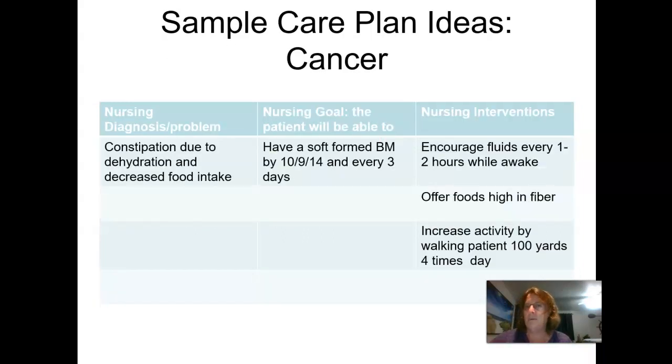Here might be another problem. So my medical diagnosis is cancer. My nursing problem says constipation due to dehydration and decreased food intake. So my goal would be that the person can have a regular bowel movement within the next couple days, and then every 3 days after that. So my nursing intervention might be to encourage fluids every 1 to 2 hours while awake, offer high fiber foods, and increase their activity. Because we'll be learning when we talk about nutrition, high fiber foods, activity, and lots of fluids will help with constipation if our patient is having a problem with that.